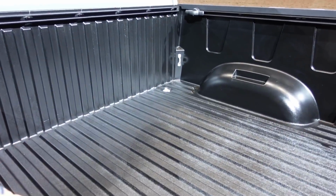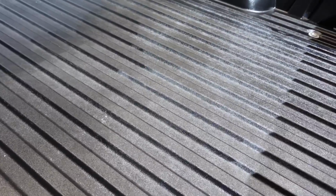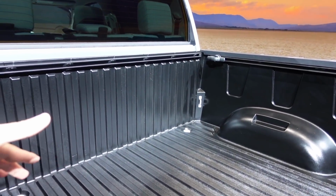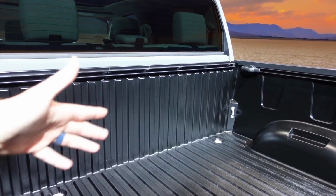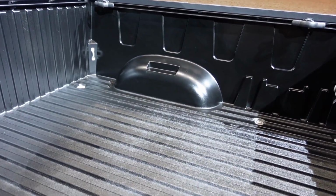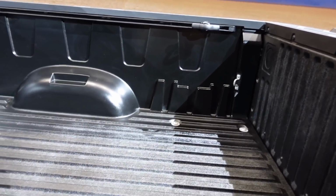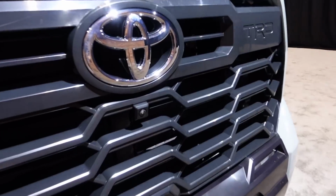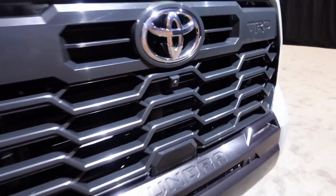But the nice thing about this is it's all done. You don't need to pay and do Rhino lining or Raptor liner or anything like that, Line-X, because it's done. I mean, you may be able to put it on top of it if you really want to, but it's done, man. It's so cool. This one does have the full 360 camera view as well.